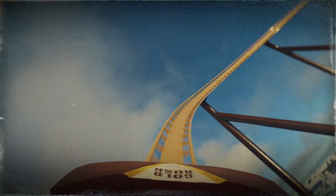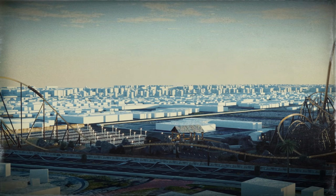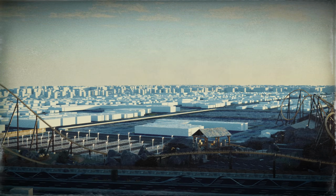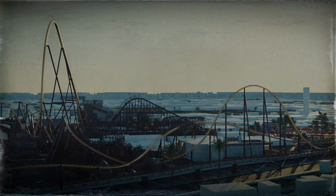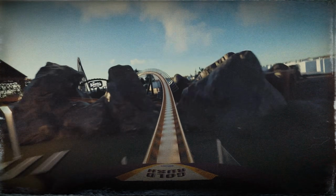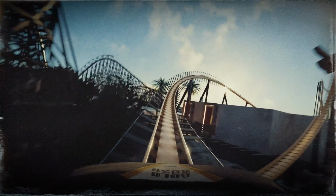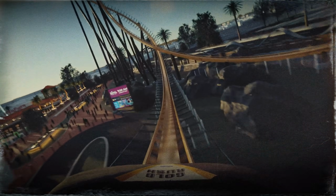An ejector airtime hill launches you out of your seat. Following this powerful airtime moment, you experience a massive hammerhead turnaround that aligns you for the rest of the ride. Multiple near-miss themed elements add to the excitement as you sweep through 2 banked turns reminiscent of Fury 325. These low-to-the-ground elements accentuate the coaster's immense speed. The second banked turn soars over the shopping plaza, offering riders and onlookers a unique and exhilarating perspective.